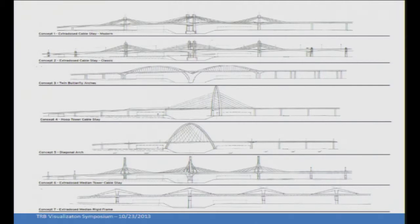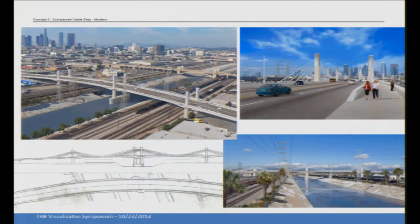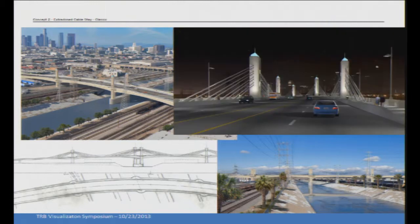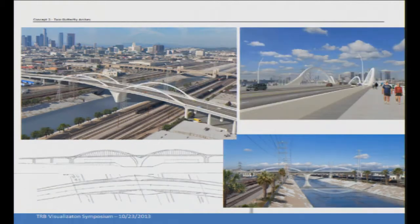So on the top two, you see our two cable-stayed styles, and then we've got an arch, and then several variations of the bridges. The first one here is called Extradosed cable-stay. It was a modern version, and we were following what the city of LA was saying, that they wanted an iconic cable-stay structure. But then we also looked at a historic style bridge, because they were saying that they wanted to match some of the other bridges in a historic manner. And here we even show what the night rendering of a historic cable-stay bridge would look like.